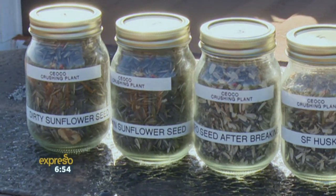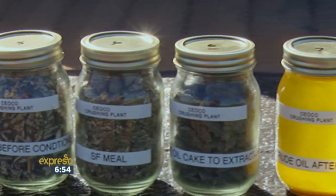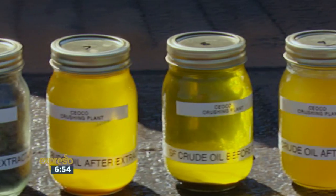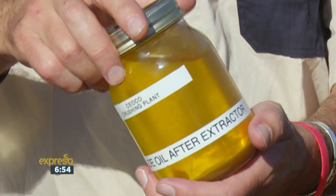The seeds are washed, cracked and separated from the husk. The oil is extracted and the sunflower meal derived from this process goes to the animal feed industry, so nothing goes to waste. Finally, we get to oil.